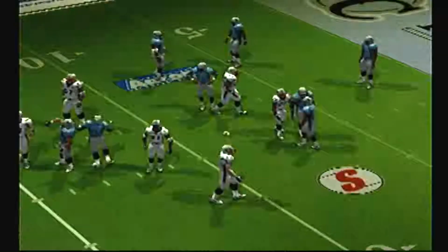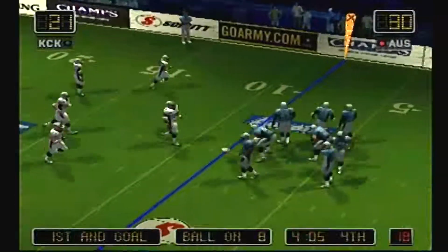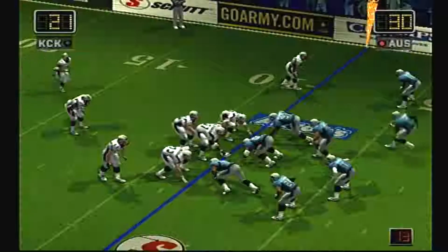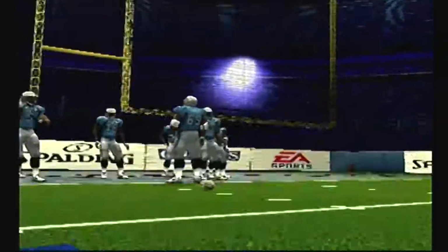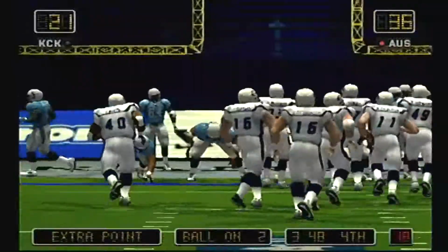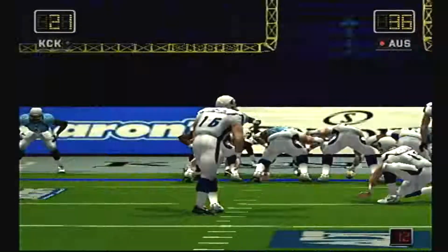Come on. White on the carry. 3-yard gain on the play. First and goal. Ball on the 8-yard line. Push the line. Push the line. You like that? That should have taken it. The extra point attempt is good.